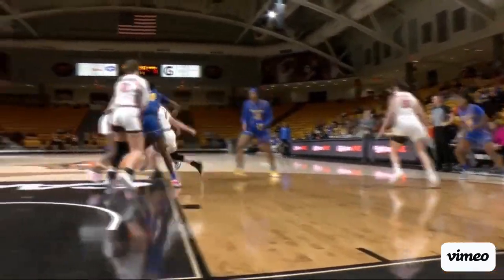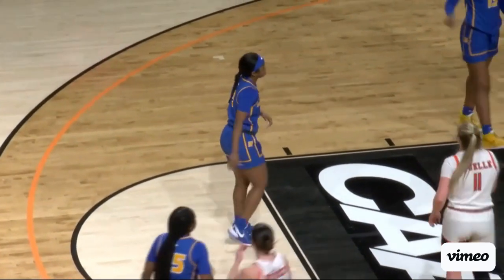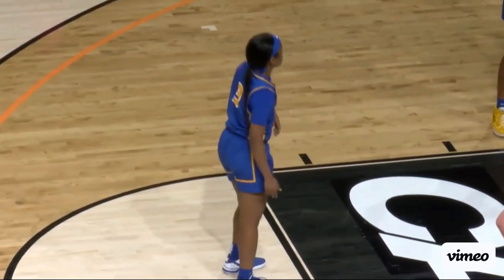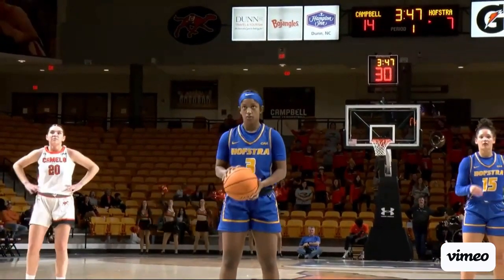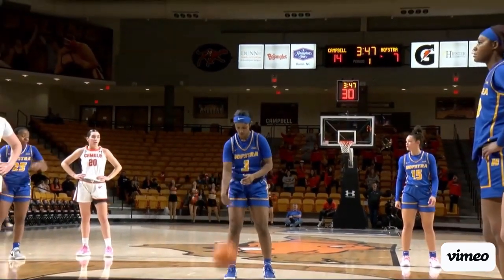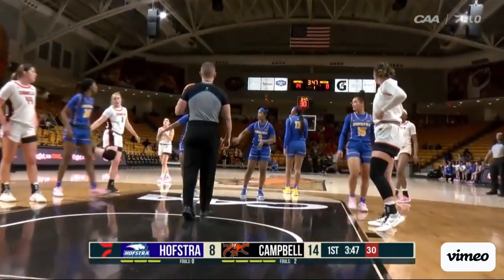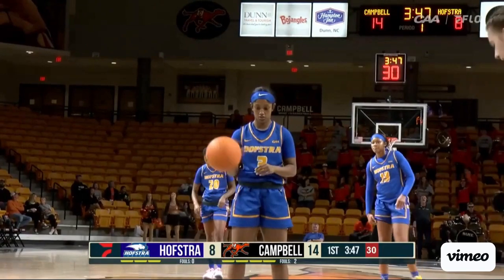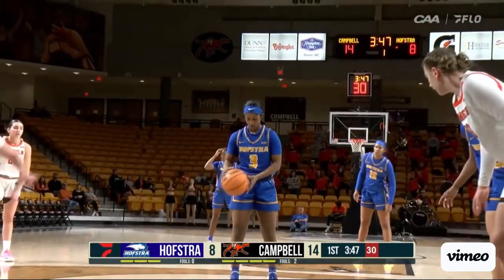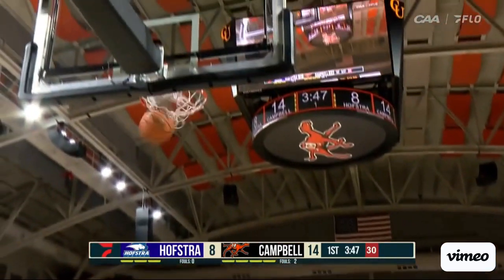Watch the change of pace and getting to the basket and to the free throw line for her team. And so the junior guard in Neza will go to the line for the first time this afternoon. Yeah, Neza coming off of a 15-point game in their last game versus College of Charleston. She shoots 83% from the line, and it's evident as that one goes in without touching the rim. Good player for Hofstra, their second leading scorer, finds a way to be productive. She makes the second.